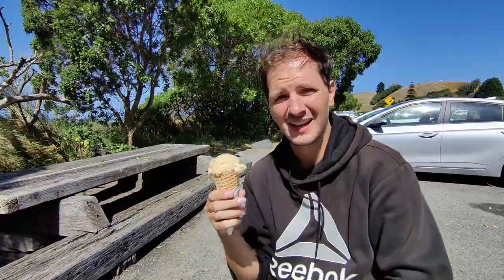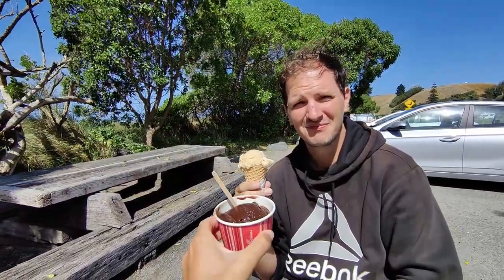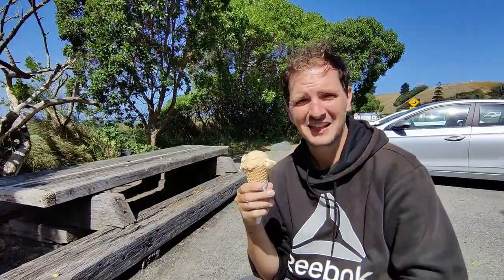So we went to the place that was recommended, but it turns out they didn't accept a card from outside of New Zealand. So we went to another gelato place that we had seen along the way, and we stopped in for that. I have salted caramel ice cream. And I have chocolate sorbet. Let's see how it goes.